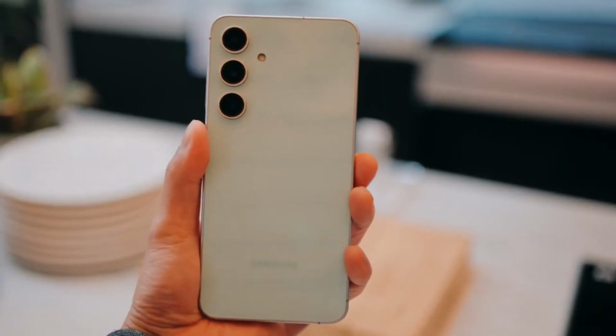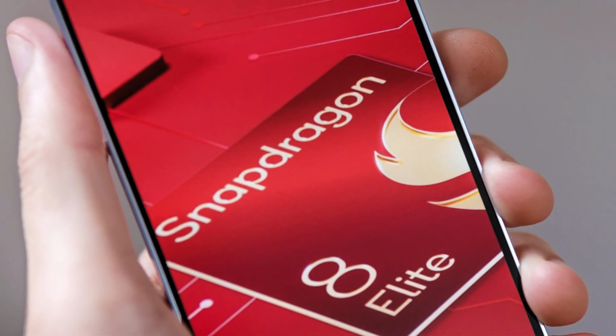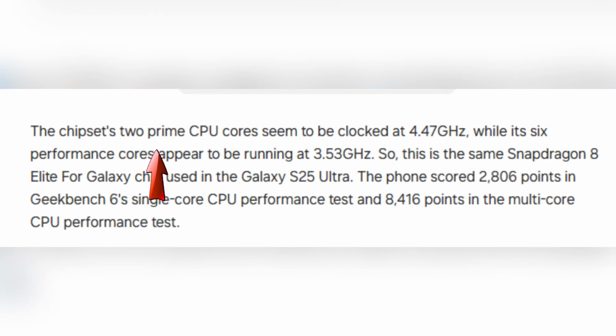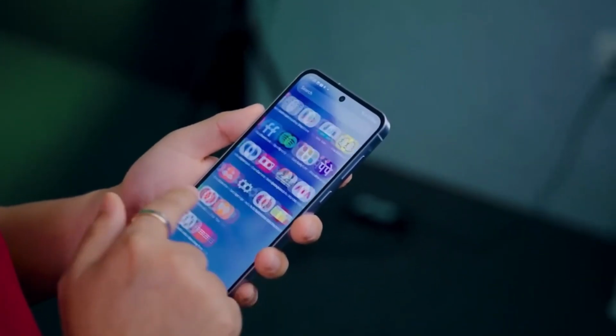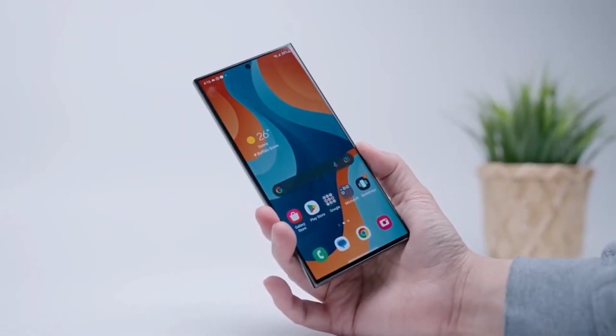Benchmark results show that the Galaxy S25 Edge's Snapdragon 8 Elite processor is built for speed. It includes 2 prime CPU cores clocked at an impressive 4.47 GHz, while the 6 performance cores run at 3.53 GHz. These powerful specs help the phone achieve 2,806 points in Geekbench's single-core test and 8,416 points in the multi-core test, putting it among the top-performing smartphones in 2025. But it's not just the processor that makes this device stand out.